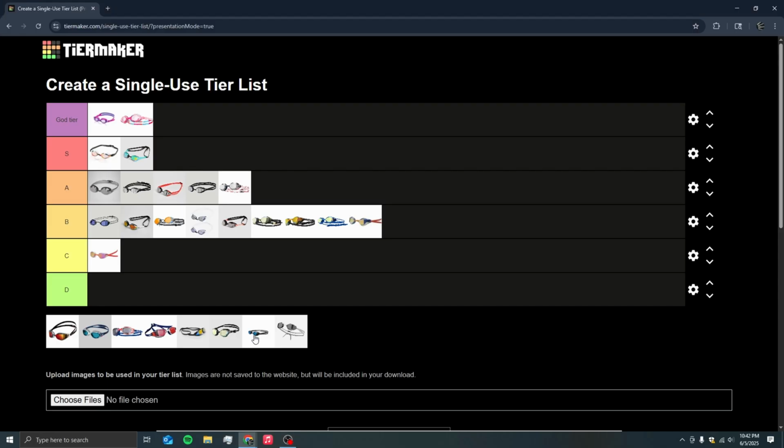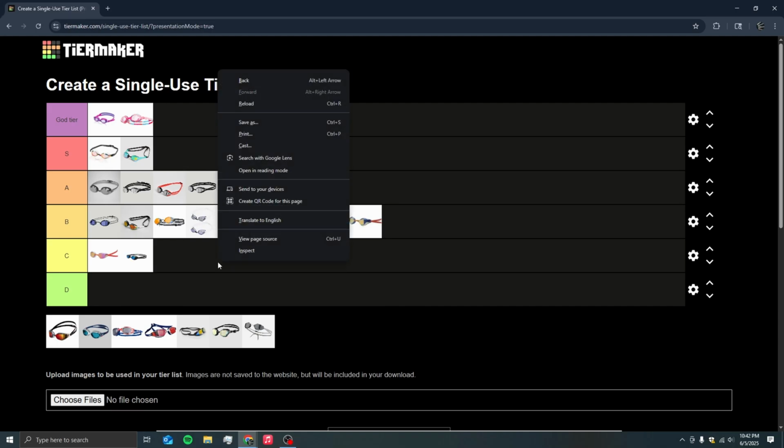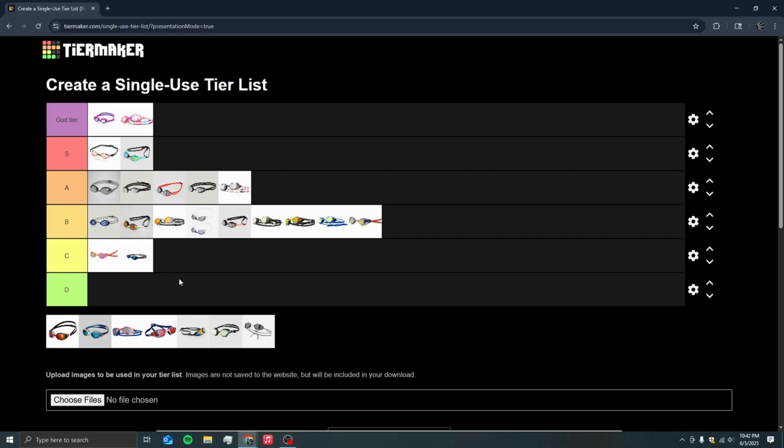They're not bad. They look kind of funky. They kind of remind me of the Black Ops EV, but just more chunky. C tier. They don't look that bad, but still, you can get better goggles for that price. It just doesn't make sense.